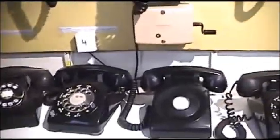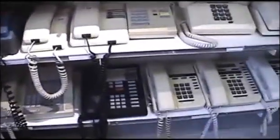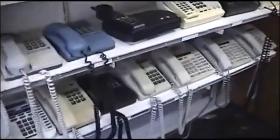Now down that wall in the lower part, you'll see telephones right up pretty well to the end of production at Nortel. That's where I put my cutoff, because people are familiar with these phones as I see them.